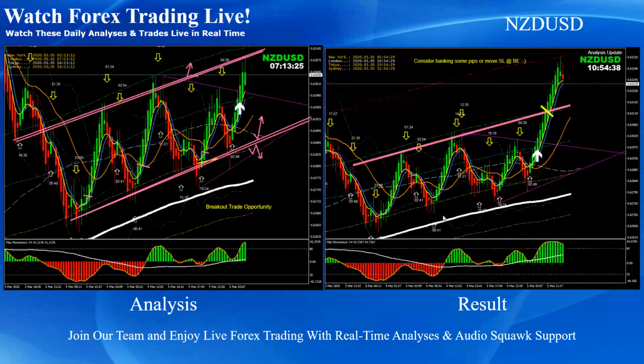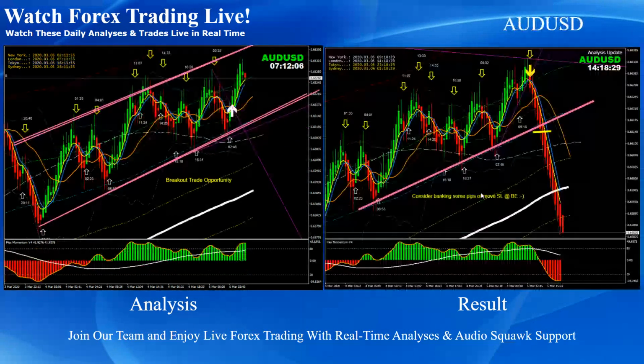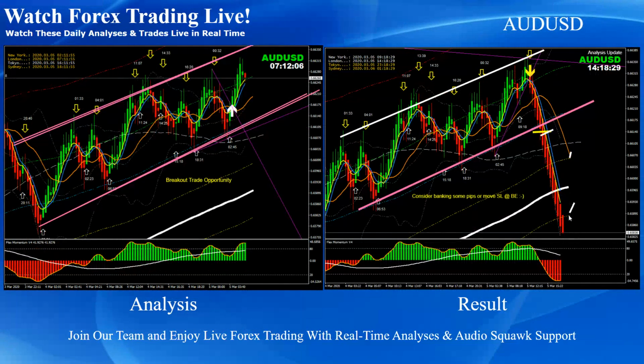Kiwi dollar, pretty straightforward. This was the channel breakout, beautiful long trade. And pound Swiss franc, pretty straightforward, triangle pattern breakout, short trade. And Aussie dollar, you can see beautiful, as mentioned on the analysis, breakout and price nicely hit the first target and the final second fifth channel. Beautiful short trade on Aussie dollar.